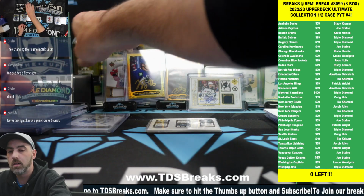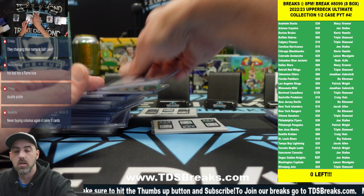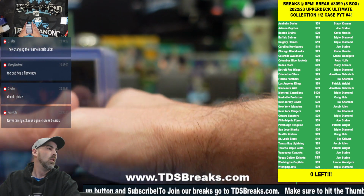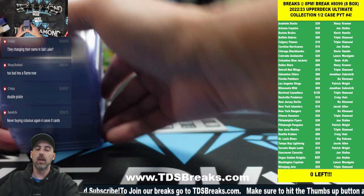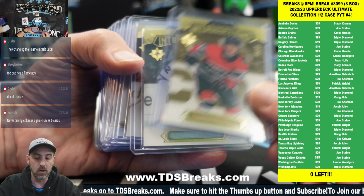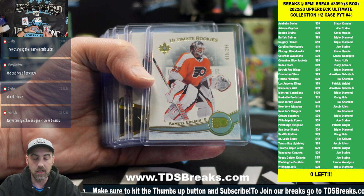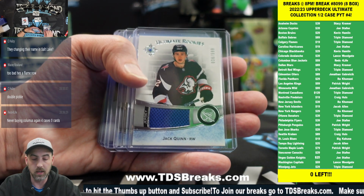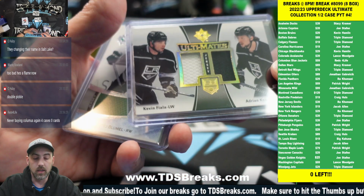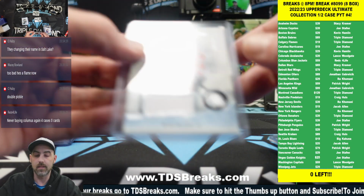Let's put the recap together here. Columbus again. Lots of teams with no cards here. Dylan Holloway, Edmonton. Lucas Reichel, Chicago to 49. Philip Kral, not numbered. Zach Hayes to 49. Vlasic to 299. Ersson to 299. DeBrincat to 149. Curry to 149. Quinn to 599. Mulvarer to 799. Holmberg to 799. Tracy to 799. Kings Ultimates, not numbered. Blumel to $7.99. Holmstrom to $7.99. Vlasic to $7.99.